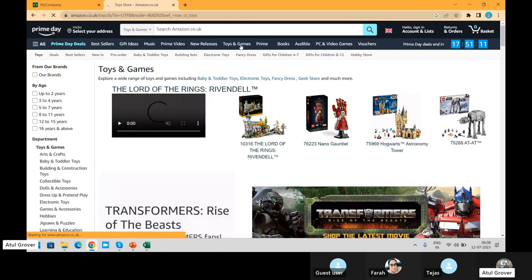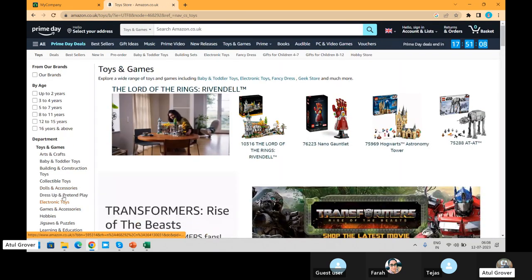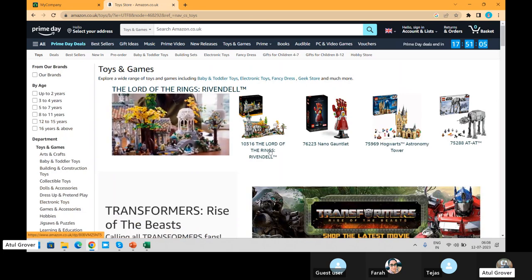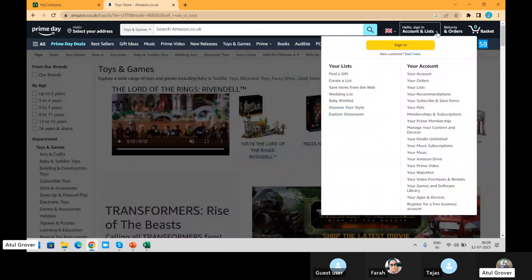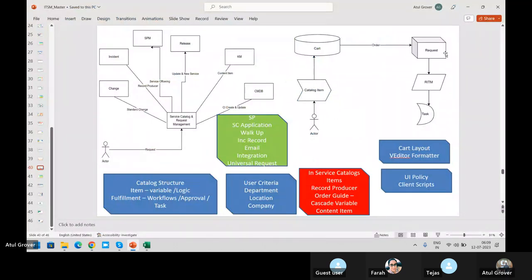Toys and games. These are the different catalogs available. When I click on this and add it to my cart, it becomes a catalog item. These catalog items I selected, when I click on this and get order, it becomes a request. So these two words make it a service catalog and a request, that is how an end user will be able to make a request and then how that request can be fulfilled.